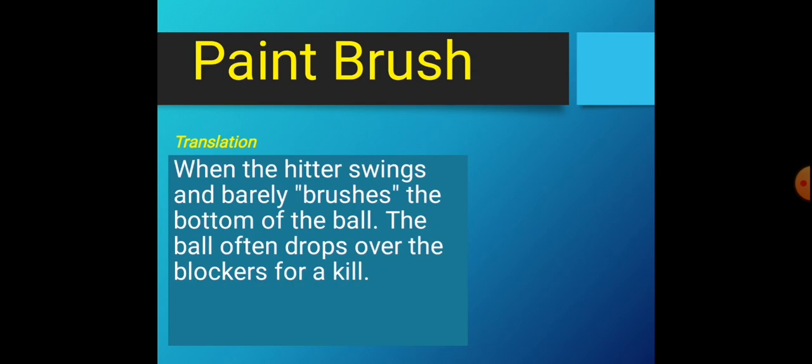Next, how about paintbrush? Paano ba tayo nagpi-paint? Diba? Yung meron pa tayong pa-curve. So, that is what we call paintbrush. When the hitter swings and barely brushes, okay? The bottom of the ball often drops over the blockers for a kill.